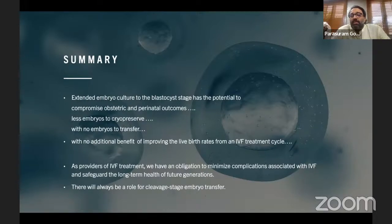So as an IVF specialist, I think it's important for us not only to achieve pregnancy, but also to provide treatment with minimal complications associated with IVF and safeguard the long-term health of the future generation. With all this in mind, I think we should always understand and decide that day 2 and day 3 transfers have to stay and will still have relevance in today's scenario.